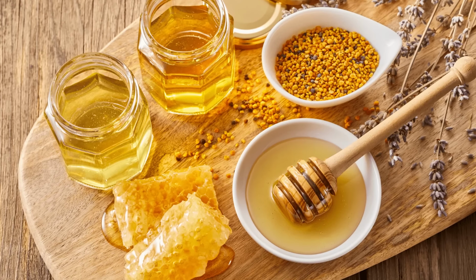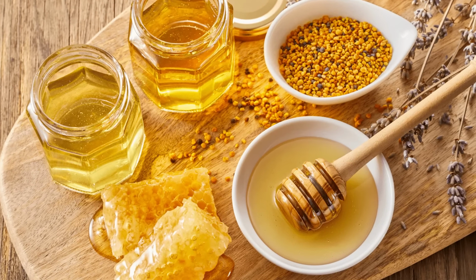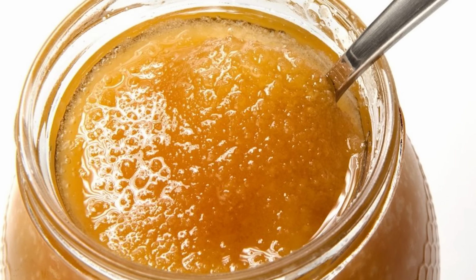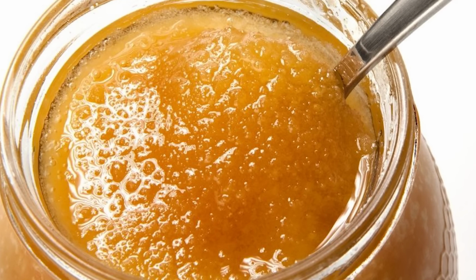The industry knows British shoppers prefer clear, runny honey because it looks prettier, so they process it to death to keep it liquid. When you see crystallization forming in your jar, you should be celebrating because you found authentic product.